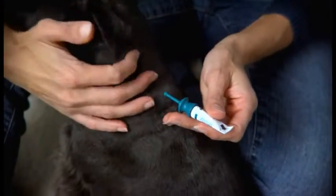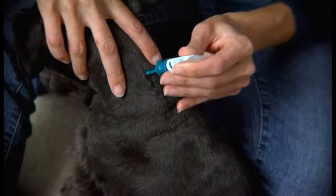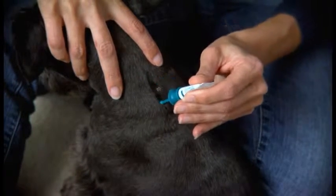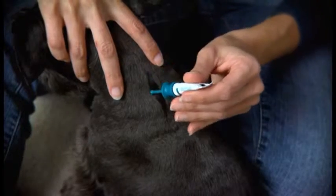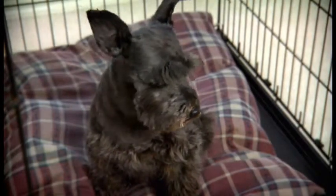For long-term control of fleas on your pet, monthly application of a topical product will kill adult fleas in 12 to 48 hours and provide longer-lasting protection. To tackle the remainder of the flea family, the environment must be treated.